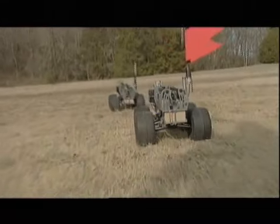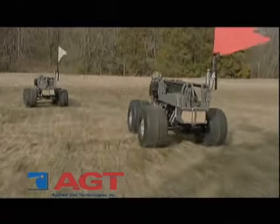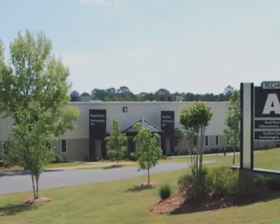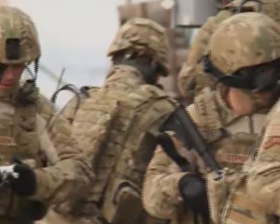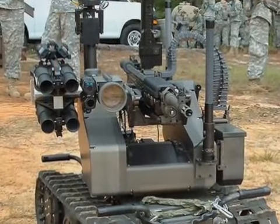The Army liked what they saw in the NASA upgrades and asked the agency to work with tribally owned company Applied Geotechnologies to include the design changes on future MARCbot models. The company, which is located in Choctaw, Mississippi, is also supplying upgrade kits for hundreds of MARCbots that are already deployed around the world.